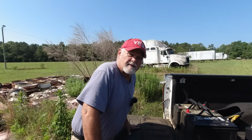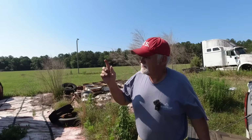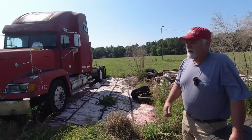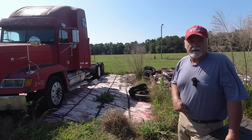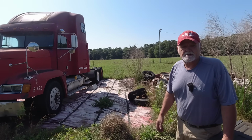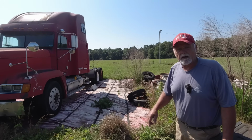This is the second day we're out here, but probably a week later. I had talked to someone about it not starting, and he was telling me on his Freightliner he had a hot wire that he had to hook up. Well, when I went back and checked my wiring, I think I had the hot wire grounded. So I'm just gonna put the batteries back in it. We probably might not even show that, but that's what we're doing here today. A lot of things have changed in the past week, and I'm gonna tell you about it while we're seeing if it'll run.